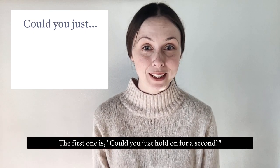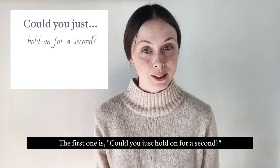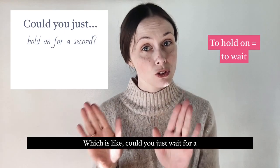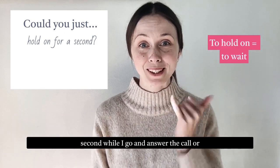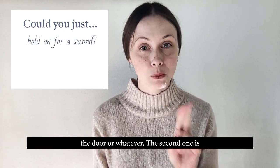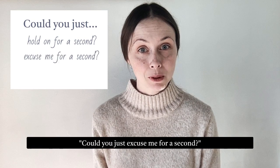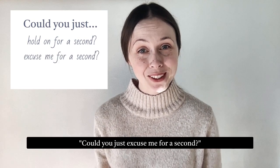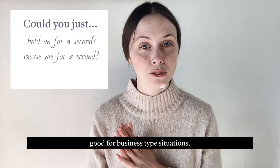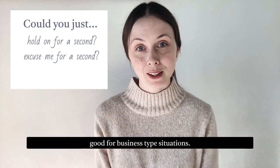Okay, so we've got this could you just, and we can add these 3 structures to the end. The first one is, could you just hold on for a second? Which is like, could you just wait for a second while I go and answer the call or the door or whatever? The second one is, could you just excuse me for a second? This one's quite polite, very good for business type situations.